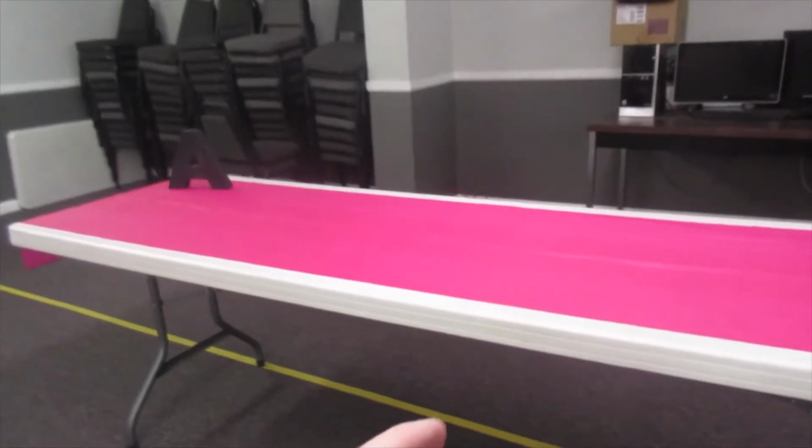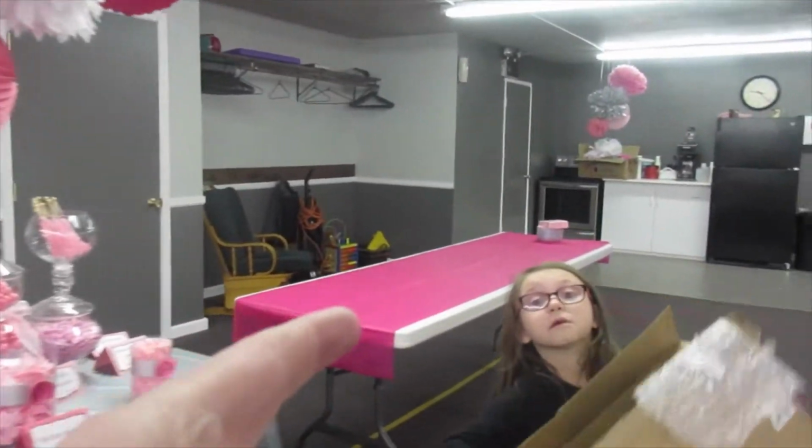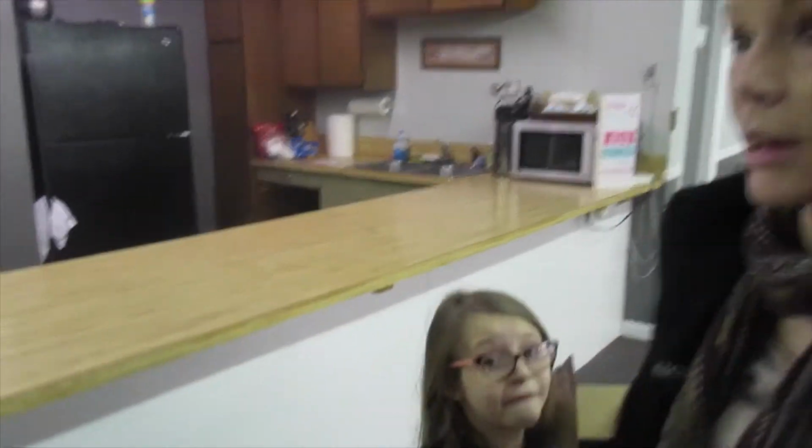And then this is gonna be for probably the presents. And then this is going to be for all the food. And everything that's coming is pretty much gonna be spicy because that's what they like. So, oh, and then I got this. I don't know where I'm gonna put this yet. I still gotta put that somewhere. Little confetti. Yeah, we got confetti.